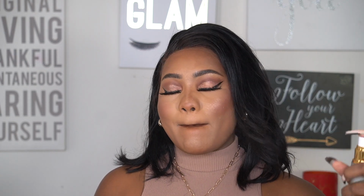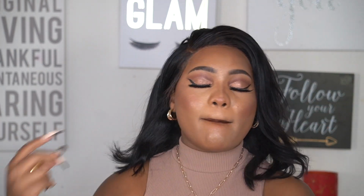Last but not least, we're gonna go ahead and set our face with the Farsali Rose Gold Skin Mist. Now this is a 24 karat gold infused spray, and you can hydrate, prime, or set your face with this spray. Oh, it smells so good.